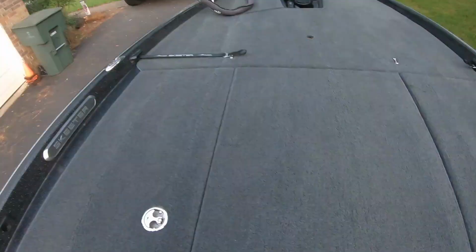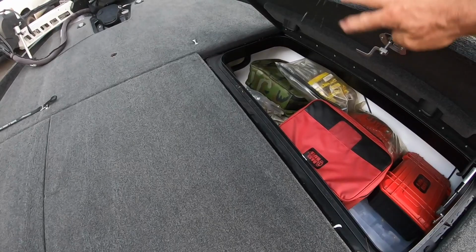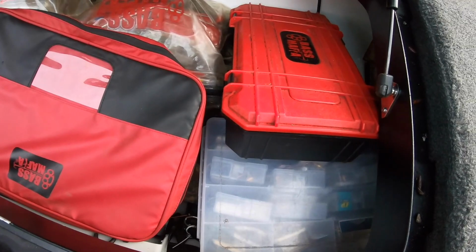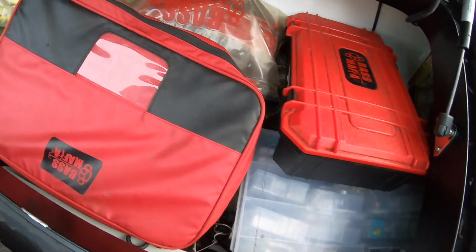So these are pretty basic stuff. They all look the same. This one I do love more. Quite a few money bags in here. I keep my throw cushion, my light. These things from Bass Mafia I have loved. I keep some bigger boxes in here. My fire extinguishers are down there. So I've got reels in here. I've got a lot of stuff in this one.